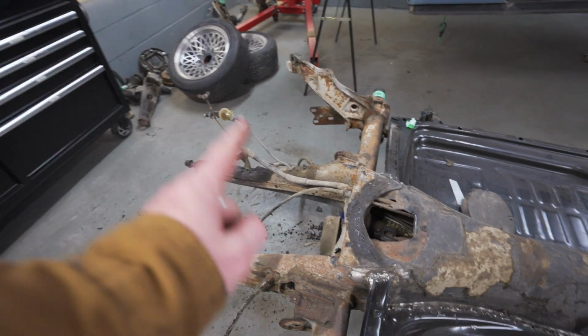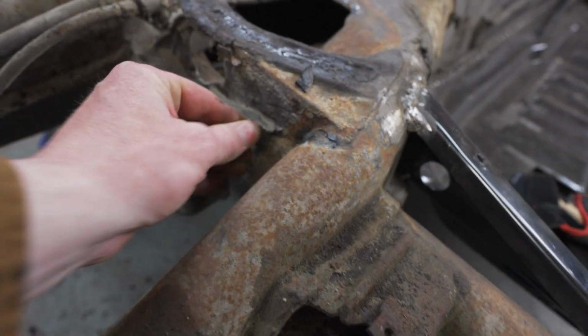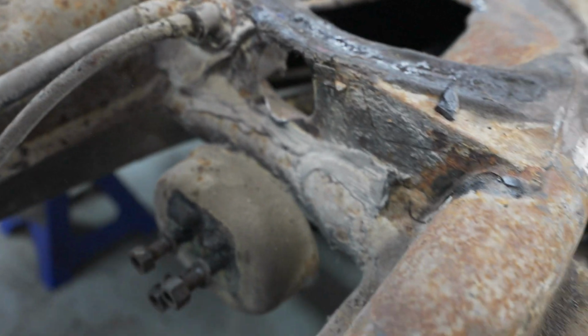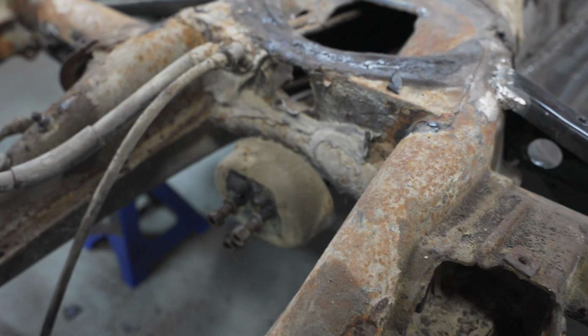I'm going to scrape this area free of all this old dry rot sealant because it's basically flaking away in the corners and going to cause trouble, so I might as well just peel that away and put new sealant on it.